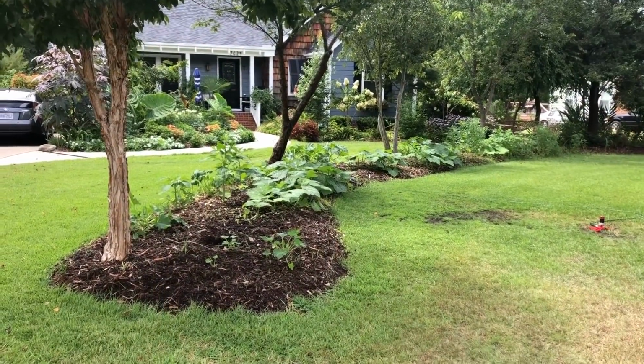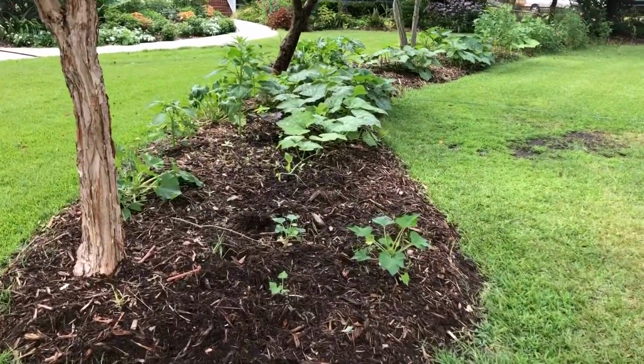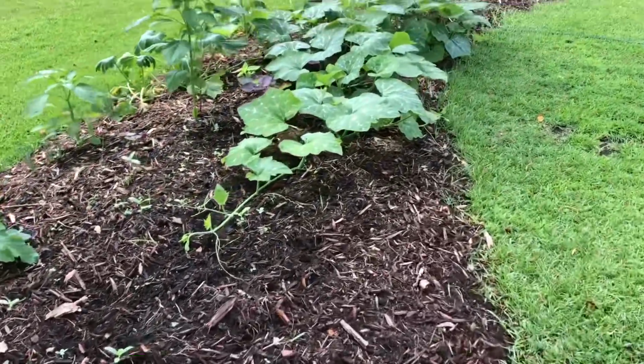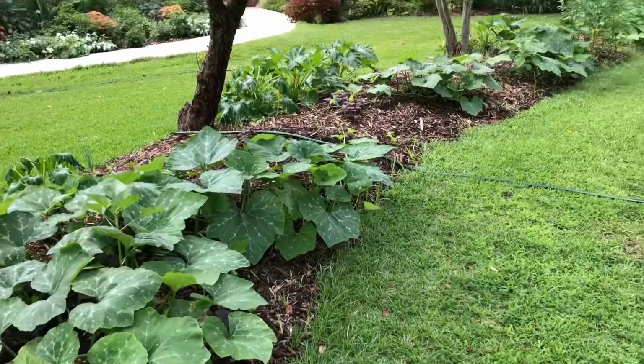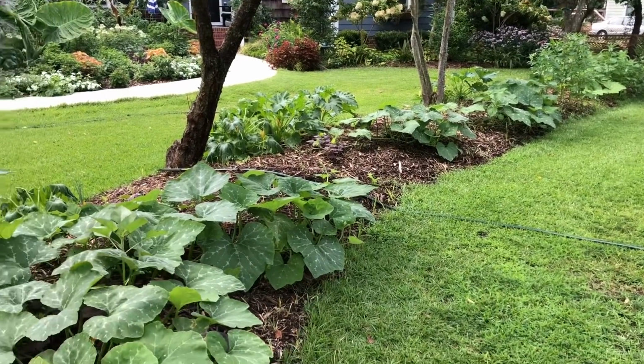I wanted to start with the wave because I've been watering it a lot and I'm hoping that maybe we're going to get some more rain today, but I wanted to show you how much these Seminole pumpkins have grown in a week. This is going to be such an awesome ground cover filled with pumpkins.